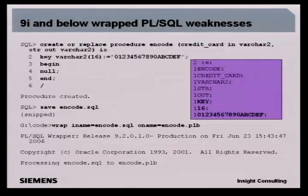So just taking a slight detour as to why 9i and below wrapped PL/SQL has weaknesses. I've just created a simple procedure here that has no body in it, but that's intentional. It's just for a demonstration to show why there's a weakness. So this procedure called encode might be used to encrypt credit cards.